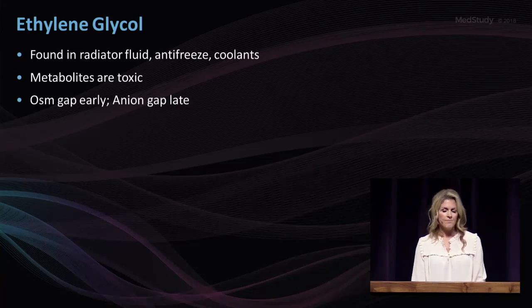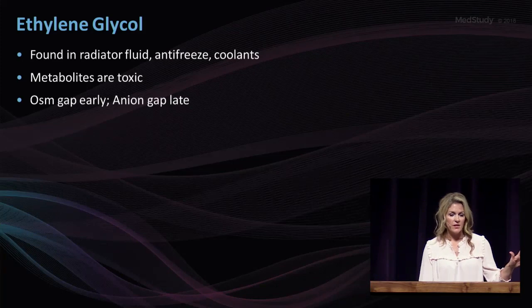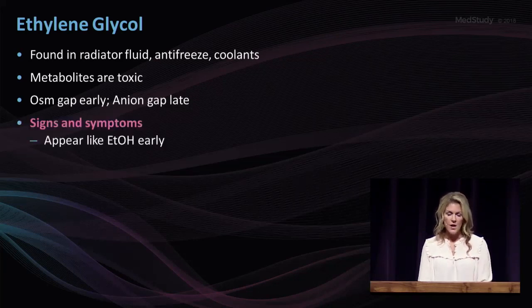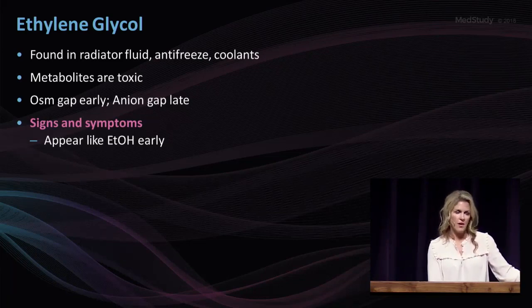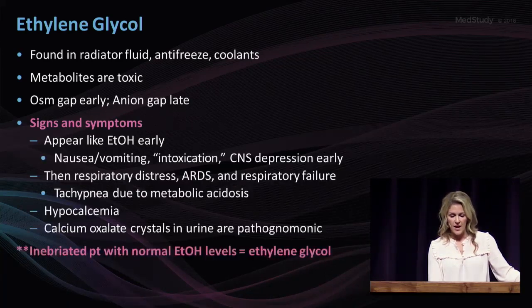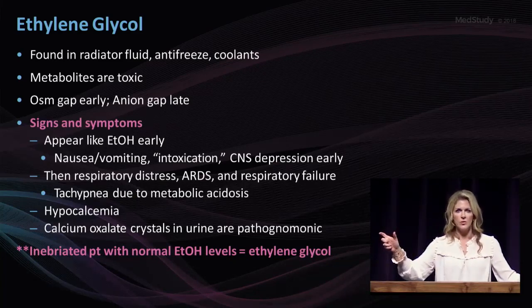Ethylene glycol, found in radiator fluid, antifreeze, and coolants, is a lot like methanol. It's the metabolites that are toxic. You'll also see an early osmolar gap and an anion gap late. These look like ethanol ingestions, so these are kids who come in with disinhibition, nausea, vomiting, slurred speech, et cetera, but they have a normal ethanol level. So they look intoxicated or inebriated, but their ethanol level is normal.